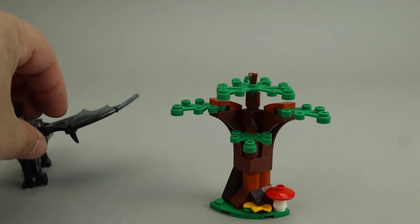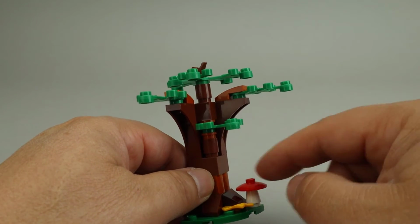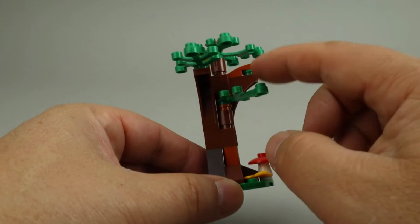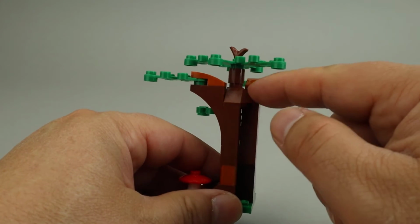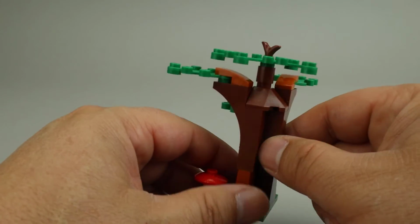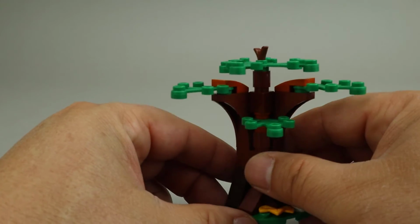There is a small side build, which is this little tree here, which was nice to see this little leaf piece in this yellow. There's a mushroom done here with a satellite dish and a cone piece. And then I think they did a good job with putting the various leaves on the tree and giving it some decent shaping. Nice use of this corner slope brick here in the back to kind of tie it all together. And then, of course, the 3 different browns in here to represent the bark of the tree.